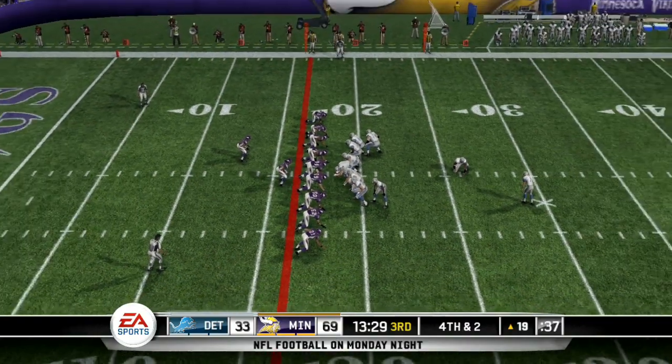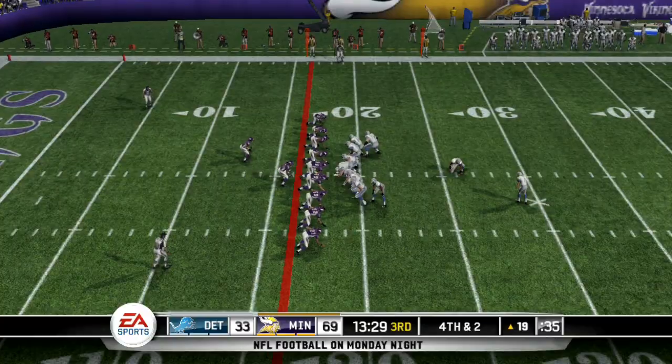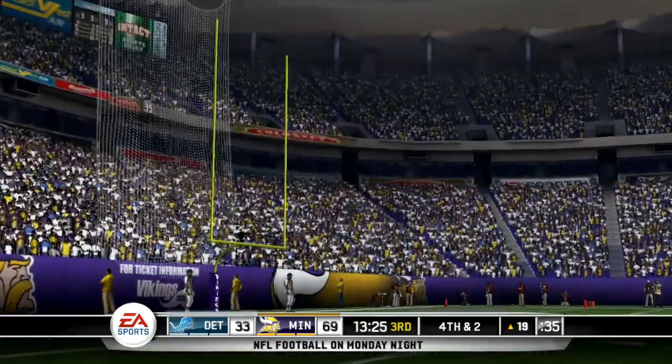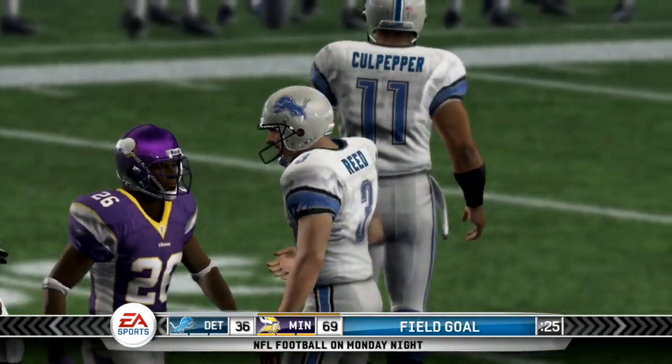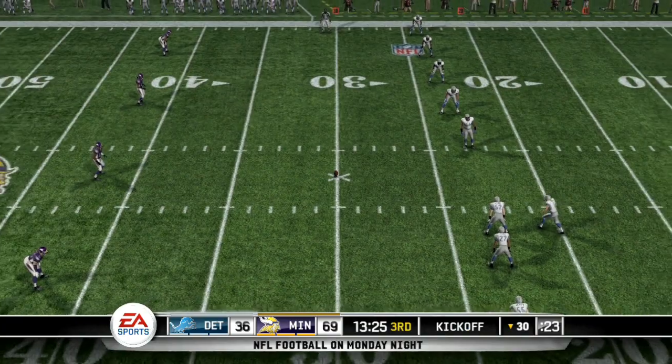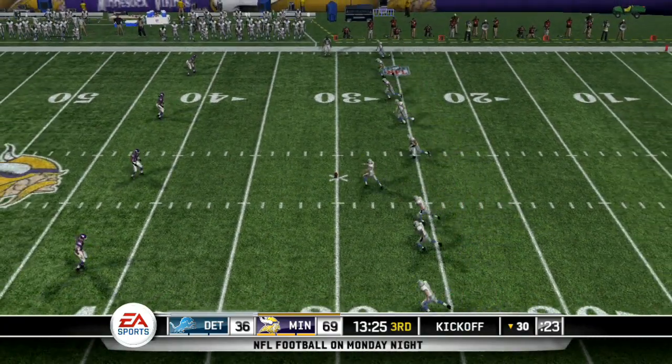Fourth down. It's good. Let's take a look at the sprint drive summary. So the score now, the Lions 36, the Vikings 69.